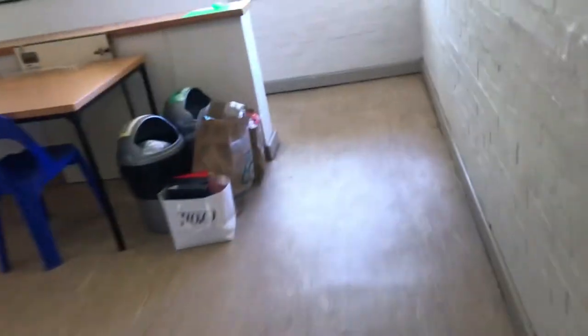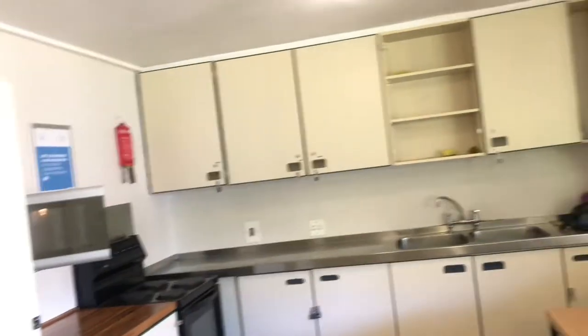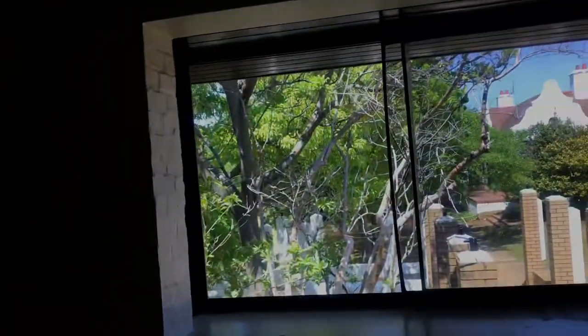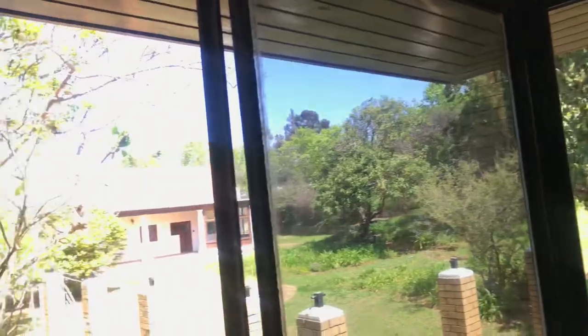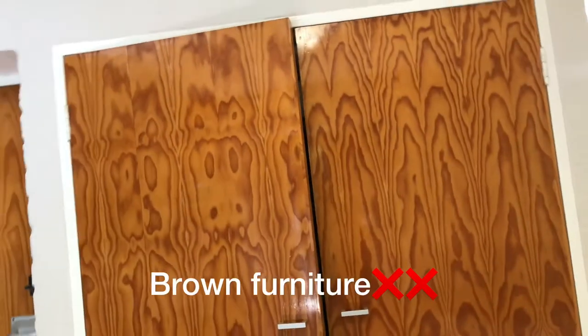So these are the courts. This side is called the courts, that side is called pavilions. And yeah, so each court has two floors, and I'll show you the upper floor. This one has a much better view than the one I stay in. This is the kitchen area for the second floor of court one. The white aesthetically pleasing setting, and then there's brown furniture, and it's just meh.